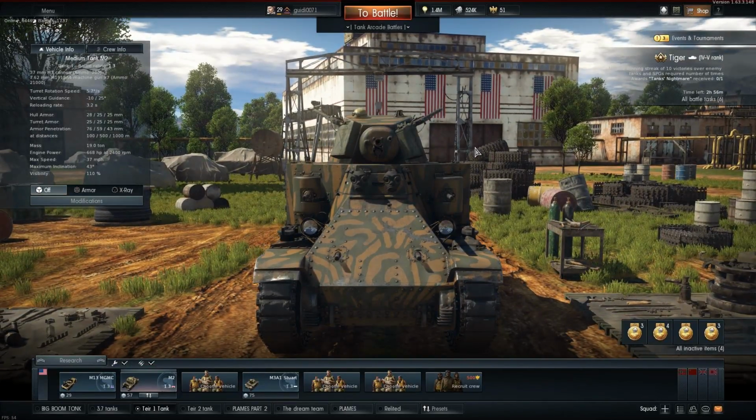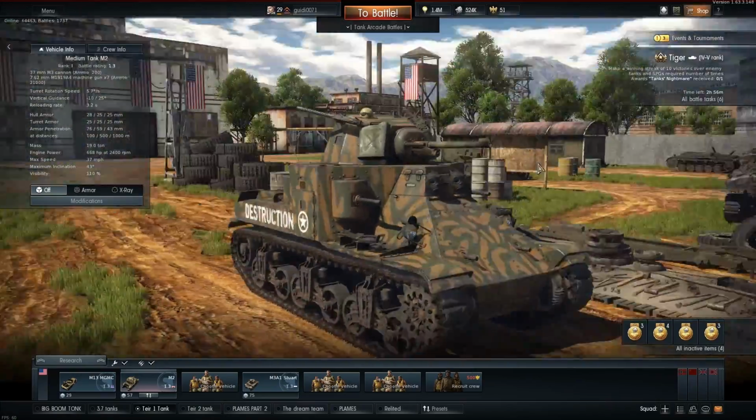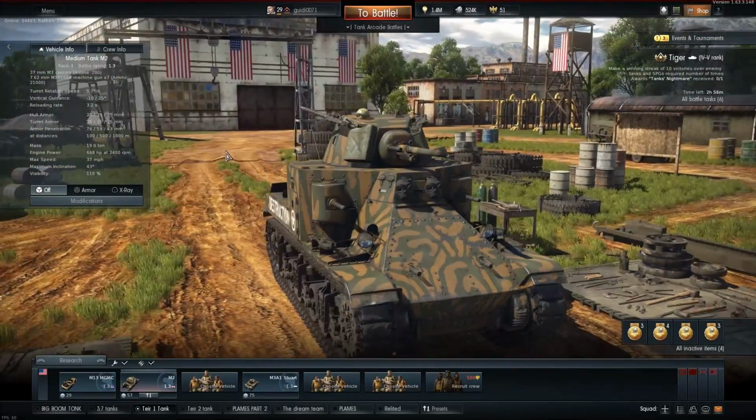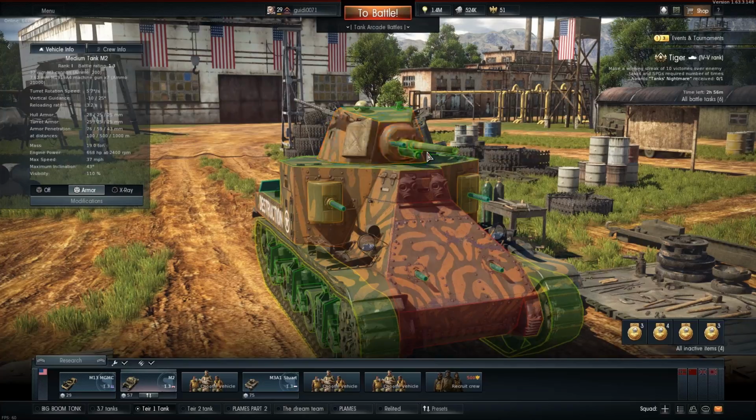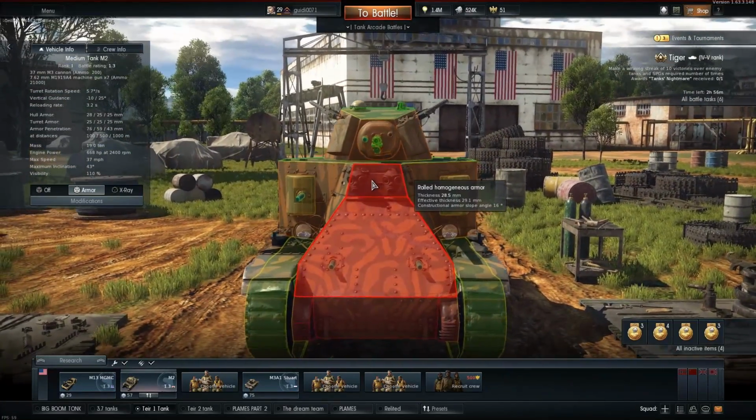This is a medium tank at 1.3. The only other country with a medium tank at 1.3 is the Germans. I'm not sure about the Japanese. They're adding that, and I know that the Americans are going to be faced with the Japanese a lot in realistic battles now, because that happened in realistic.